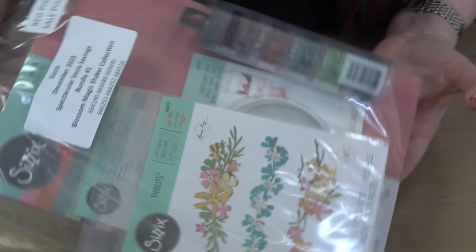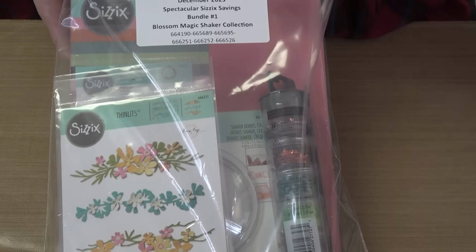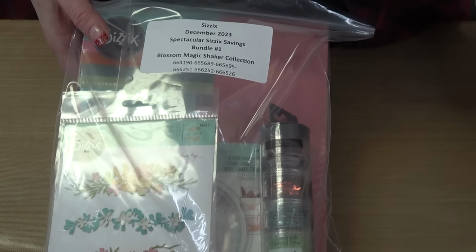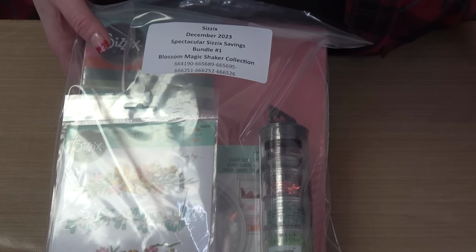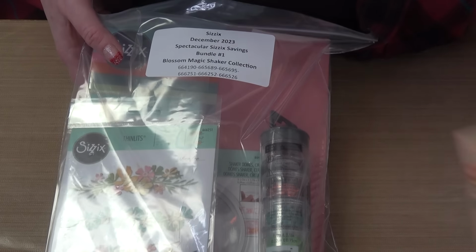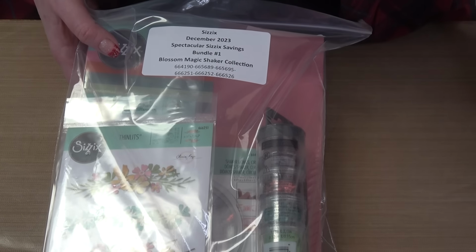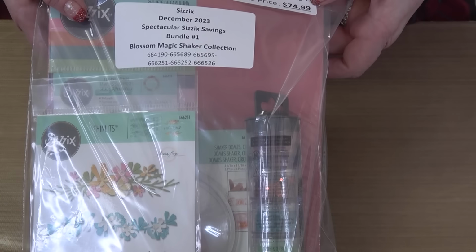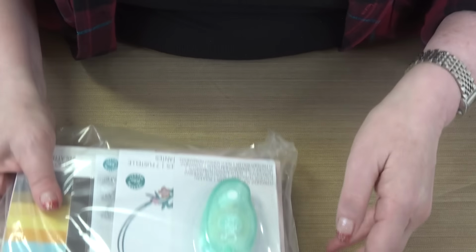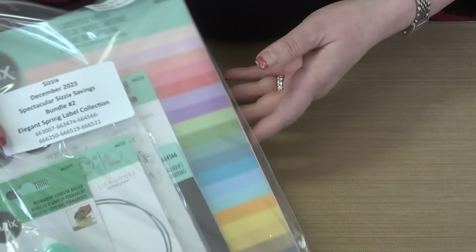Oh, this was a lot, you guys. Did you love everything? To recap, we've got bundle number 1, which was all the beautiful floral swag. It was just absolutely gorgeous. I had the beautiful birds, and I had the layering stamp set, which you don't have to layer if you don't necessarily want to. Just so pretty. So I have bundle number 1, which is our Blossoming Magic Shaker Collection, $97.94 on sale for $74.99, wahoo ka-choo. Then I have bundle number 2, which was our Elegant Spring Label Collection.